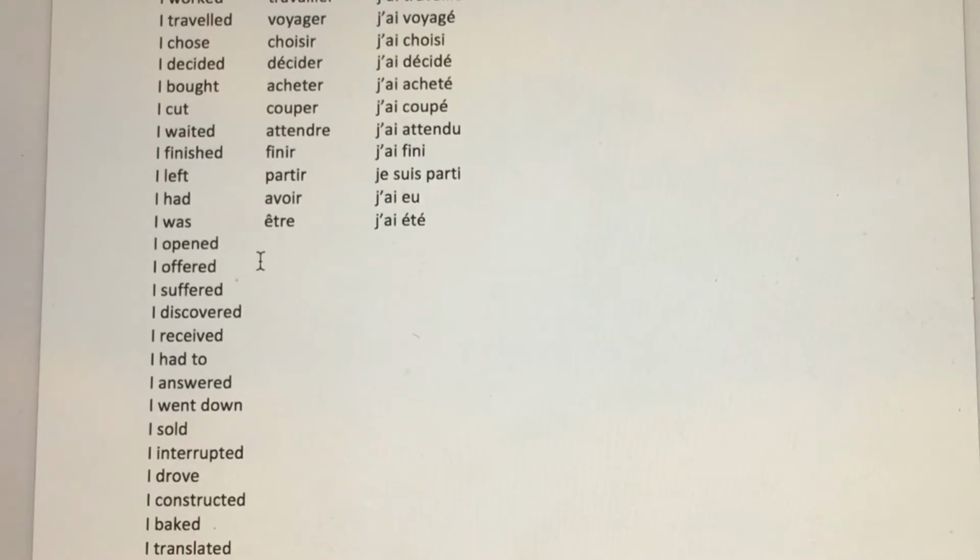I opened, it's the verb to open, ouvrir. And it should be ouvri, but it's not, it's an exception. J'ai ouvert. And this ouvert, E-R-T at the end, maybe you've seen that on shop doors. When they're open, it says ouvert. If you've been to Brussels or to a French-speaking country, you will see that on shop doors, open, ouvert.